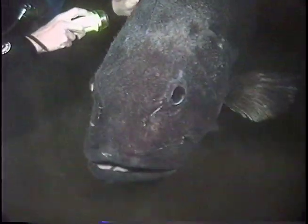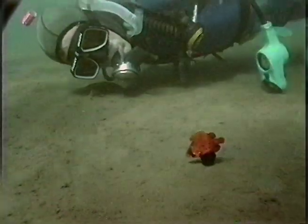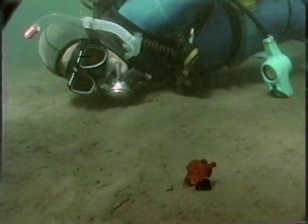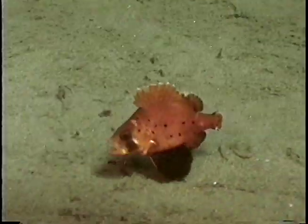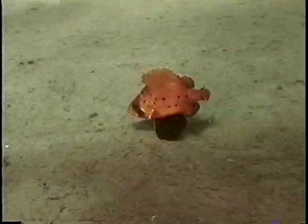Tagging may allow us to learn more about these animals. We already know that black sea bass can live to over 75 years of age. Divers around Catalina Island have recently been seeing not only adult black sea bass, but even some tiny, bright orange juvenile sea bass. It would be nice if this incredible fish could continue to live for the next 75 years and grow from 2 inches to a length of 7 feet.